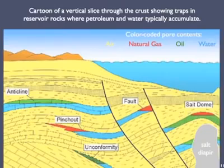Above the salt diapir here at the right, pore spaces contain not only oil and water, but also natural gas. Because the gas has a lower density than either the oil or the water, it rises to the top of the reservoir, above the oil-bearing pore spaces, which are above the water-bearing pore spaces.